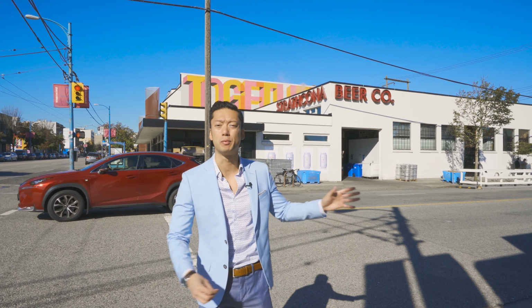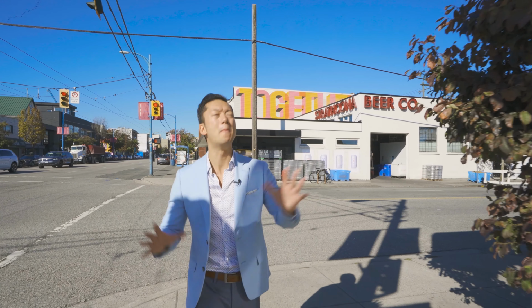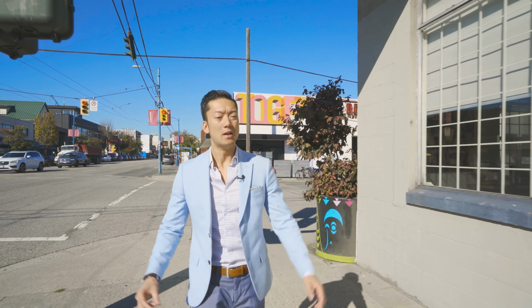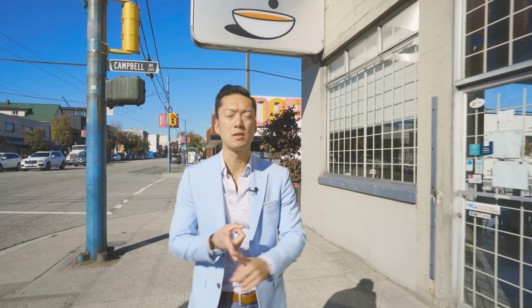Jordan Lee here from the Vancouver Life Real Estate Group, and today I'm standing in front of Strathcona Brewing, one of my favorite breweries here in East Van Brewery District. Now, Strathcona Brewing is just one of the many other craft breweries around in this East Van area, as well as lots of other walking distance groceries, restaurants. Everything you need is within walking distance.